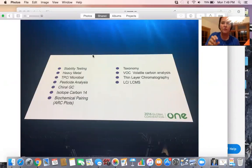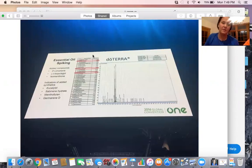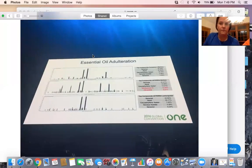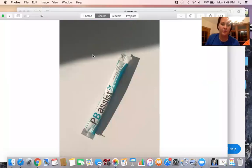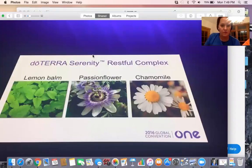You keep pushing the button. You can go past these. This is just whether we're talking about that competitor. That is the A2Z. It still has the little smiley face on it. There's the PB Assist. That's the Wrestle Complex. So those are the 3 flowers that are in it.